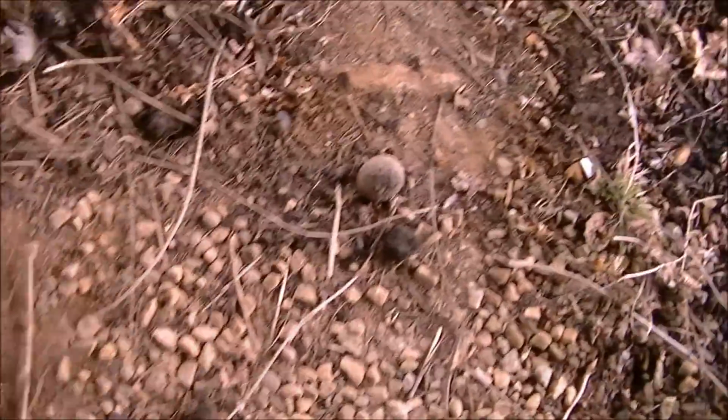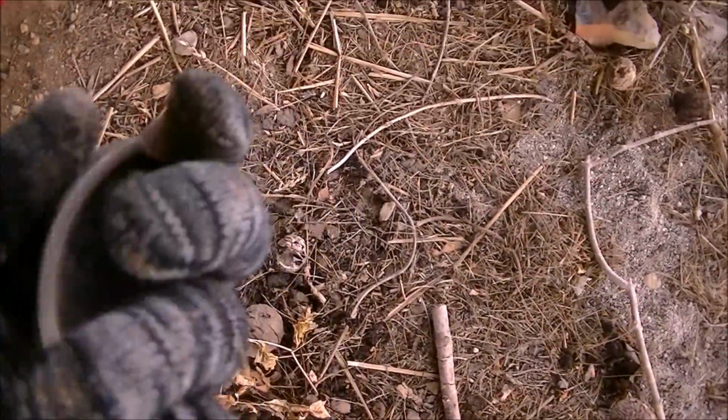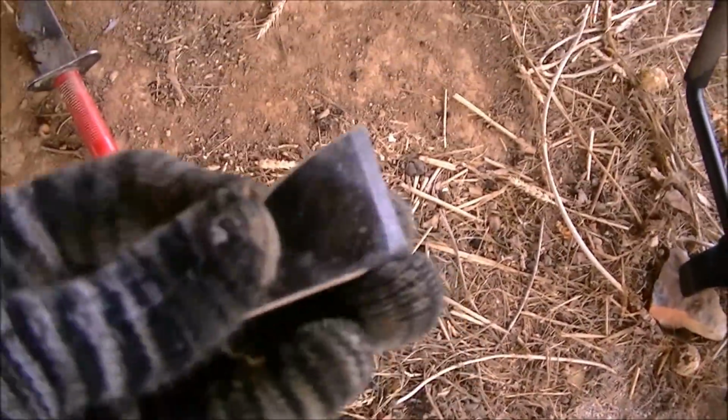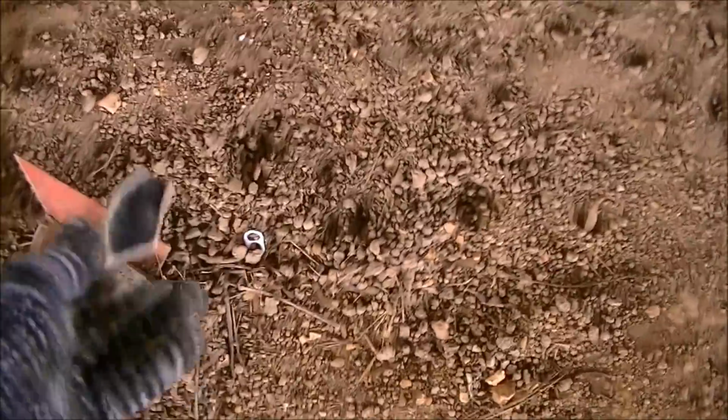And there's some other pieces of dinnerware and pottery and stuff like that under here. Now that looks like the base of a mug, so I don't think that's too old at all. But yeah, there's stuff under here. Alrighty, I am on my neighbor's property now, where I have permission to be.